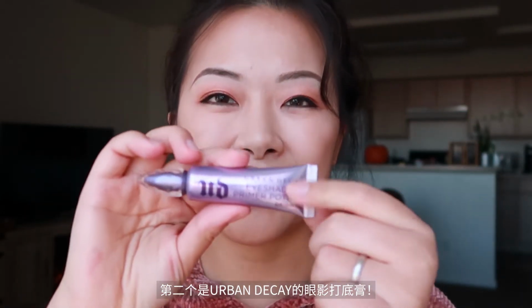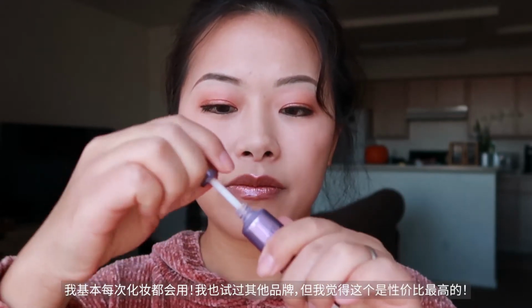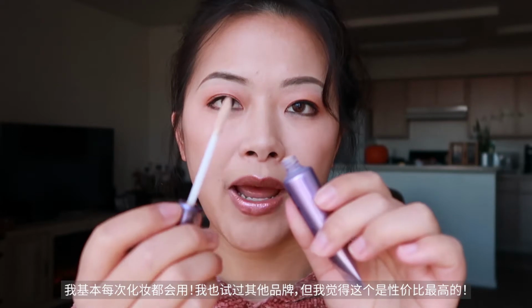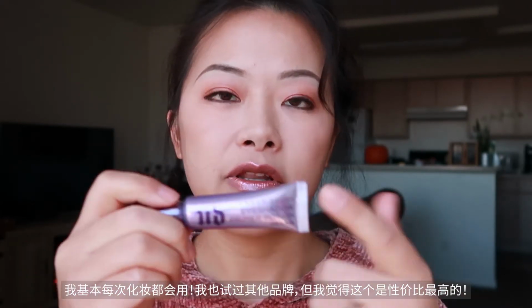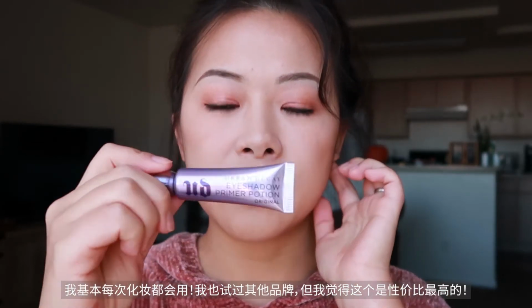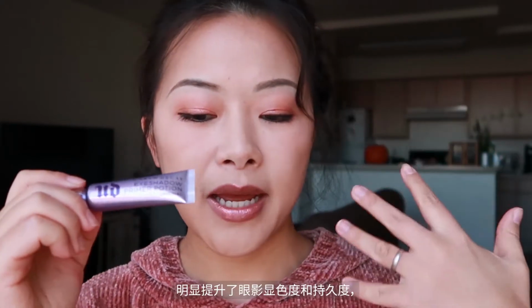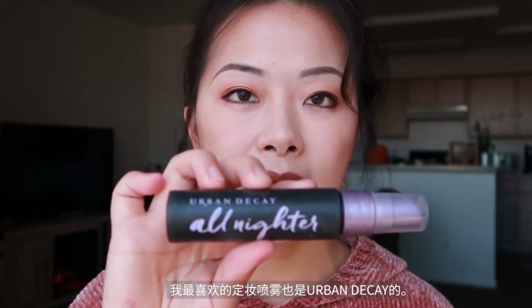And the second one is this Urban Decay eyeshadow primer. It's just my go-to eyeshadow primer. I've tried other brands, but for the price and the product itself, I think this is the best one. Helps my eyeshadow last longer and doesn't get cakey. My favorite setting spray is also from Urban Decay.